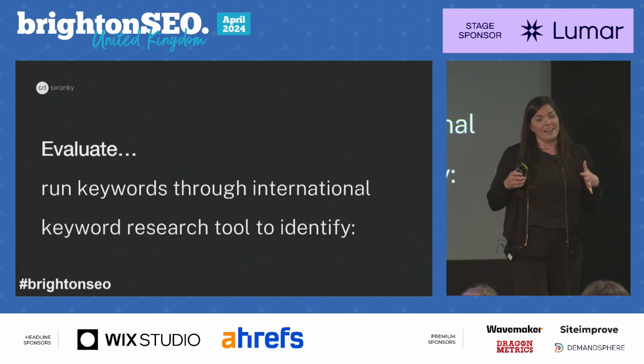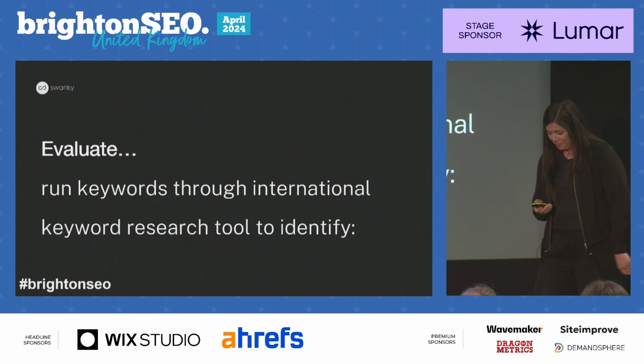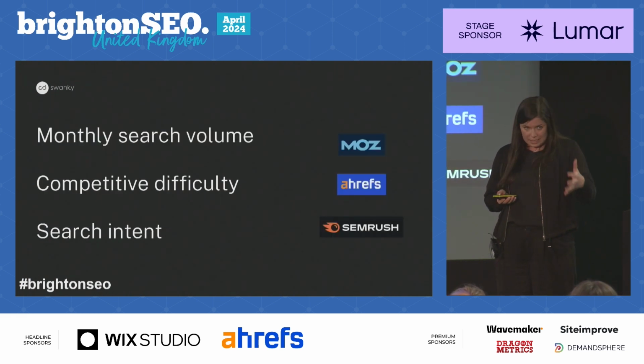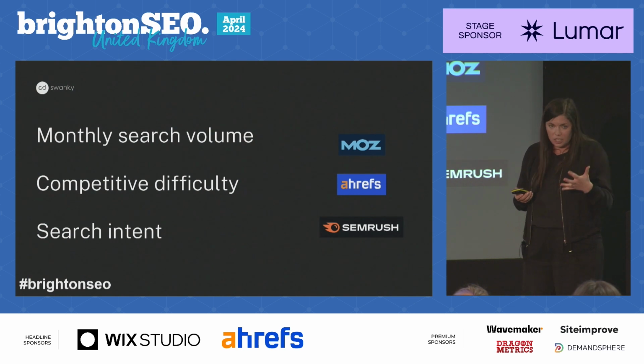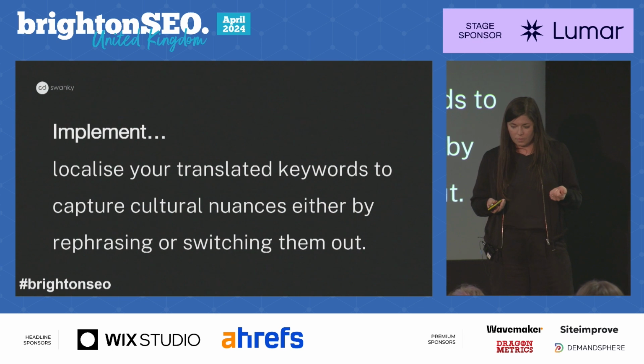So it was really interesting, kind of working out how we translate the core part of their website using those keywords. So yeah, something I really love to do. And obviously you are constantly looking at search volume, competitive difficulty, the search intent, using all of these kind of tools to evaluate those keywords.